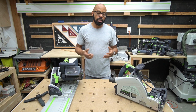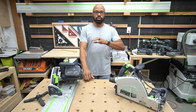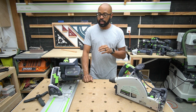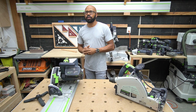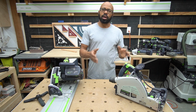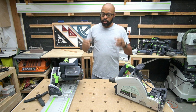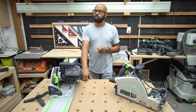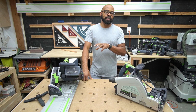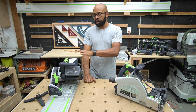Now it can be done, however, and I may do that in the future, but for right now, today, I have to be honest, I spent my allowance, so I won't be buying a blade today. And the Festool blades aren't super cheap. I want to say the fine cut blade is probably somewhere between 50 and maybe 80 bucks. And the laminate blade, I think that one's a little bit pricier, maybe about 100 bucks or so. So that's something that I feel like I would have to do to actually give a real comparison between these two saws.